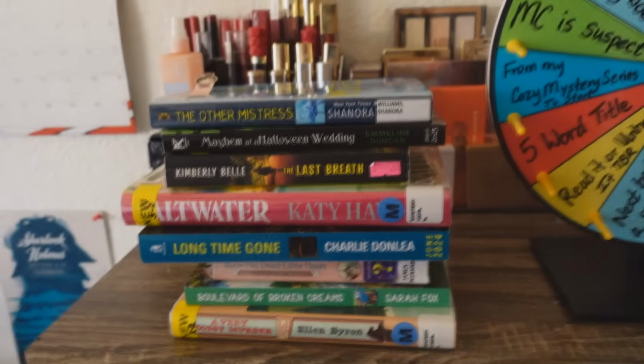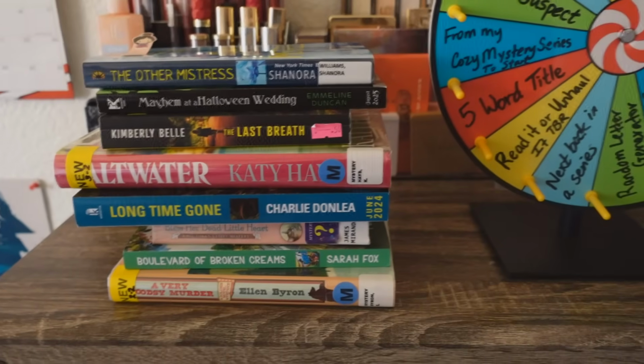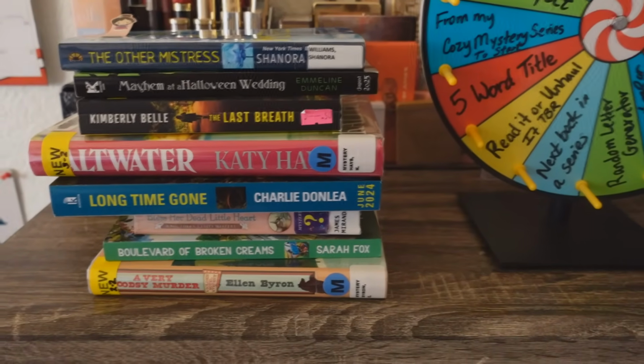This will be our stack here, plus The Resurrectionist, and I will update you guys on what I find for a supernatural or paranormal coziness. Hi guys, first reading update.